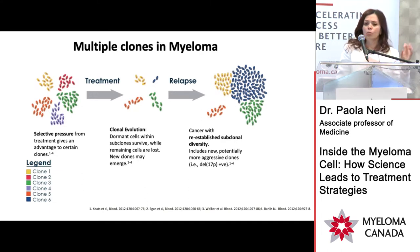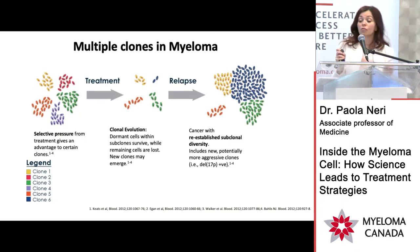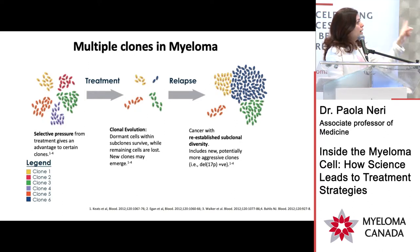One important concept we learn from the myeloma biology is that myeloma is, and this is why it's probably called multiple myeloma, because since the diagnosis, we have multiple clones. And you can see, for example, at diagnosis, a patient has at least, we say, 4 to 5 different clones. Clone means a group of cells. They are actually different from each other. And why is this important?